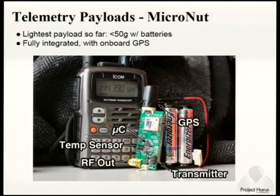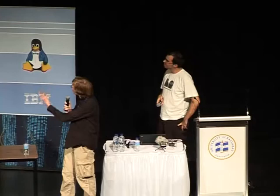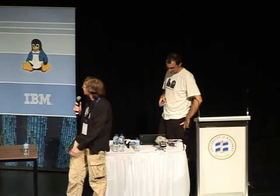So I was over in the UK for quite a while, as some of you may know from my talk yesterday. And on the weekends, I got reasonably bored. And one weekend, I got so bored, I decided to redesign the telemetry payload. And I made an SMD payload, micronut. So Nut, but a heck of a lot smaller. You can see the size of it on the screen there. It's no bigger than a AA battery, pretty much.